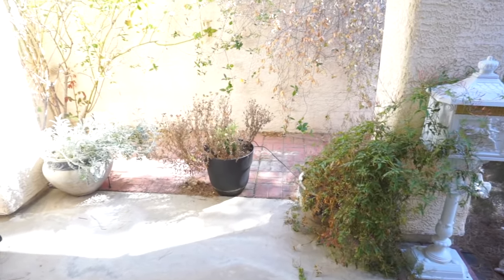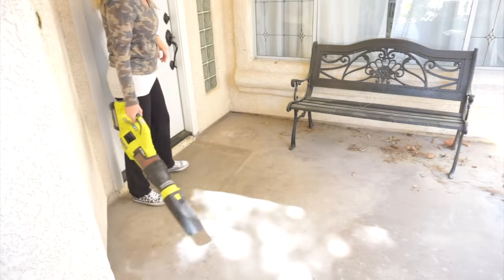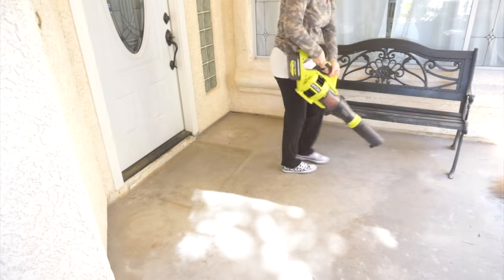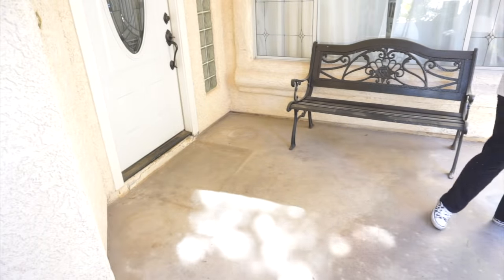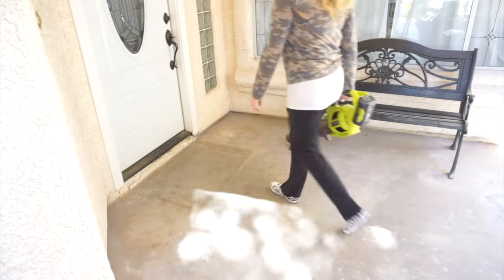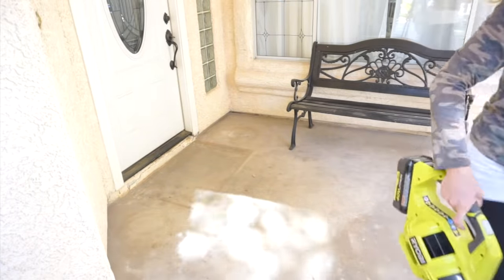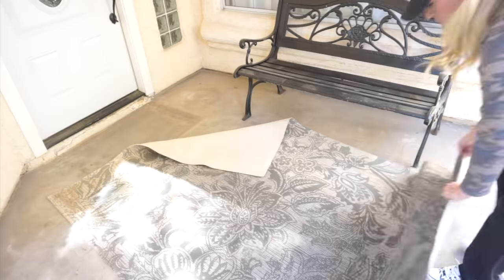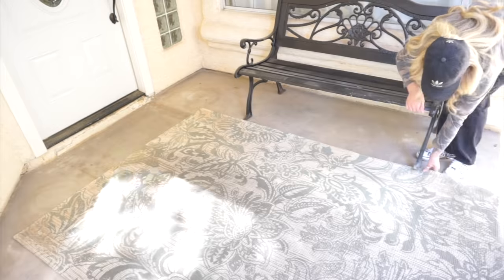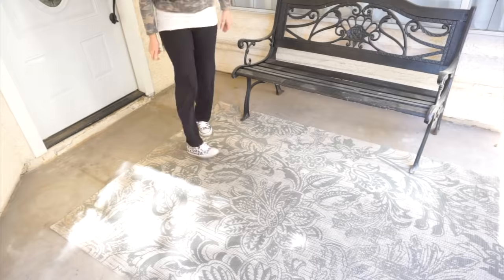What I'm going to do first is clear off all of the leaves and the pollen. Right now the trees around me are blooming and the pollen is everywhere. So I'm going to clean off the front porch with this blower, and then clean the bench and the door, and then I will be adding a few potted flowers. I went to Home Depot and purchased some spring flowers. That's basically all I'm going to do, but it does make a huge difference. Even if you have a very small area to work with, adding something as simple as some spring flowers to a pot makes a huge difference.